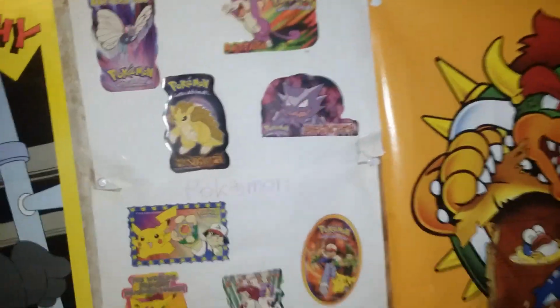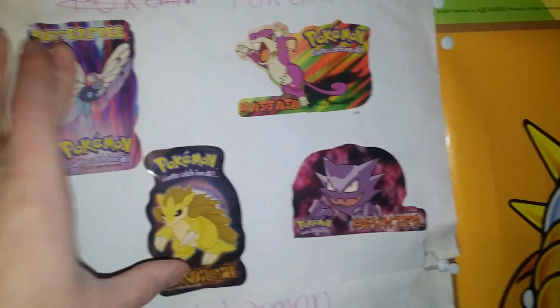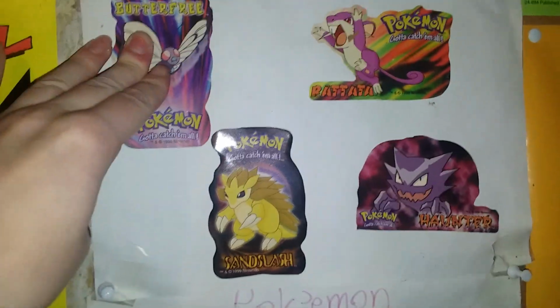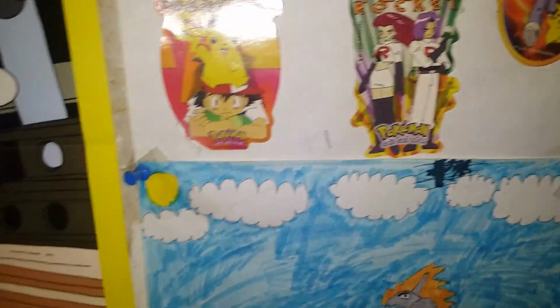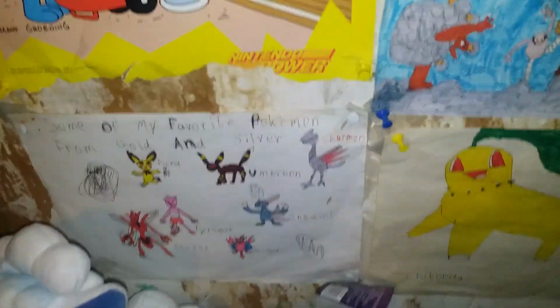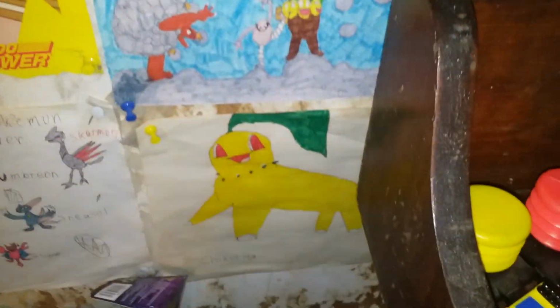These were stickers from like a gumball machine or something that I just put on to make a picture. Yeah. A couple of Pokemon pictures I drew when I was a kid. This one's just a bunch of them battling. There's Chikorita. Some of my favorites when Gold and Silver came out. Some of my favorite newcomers, if you will. A couple more over here.